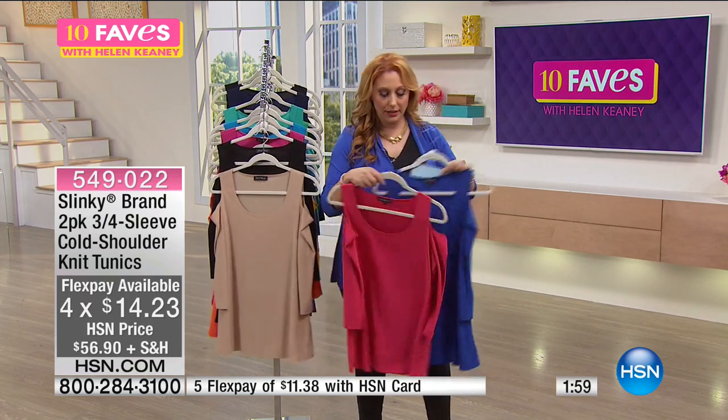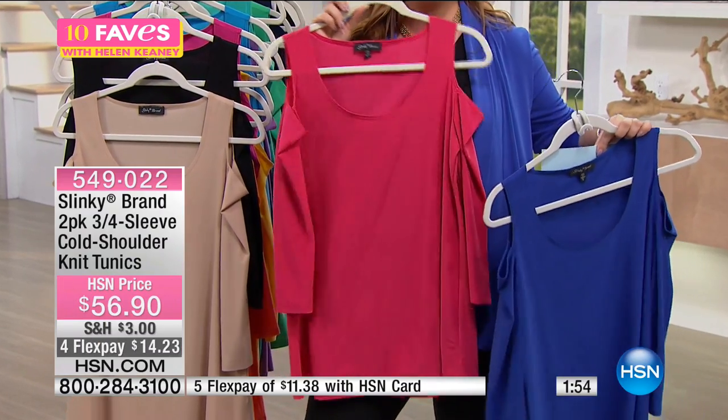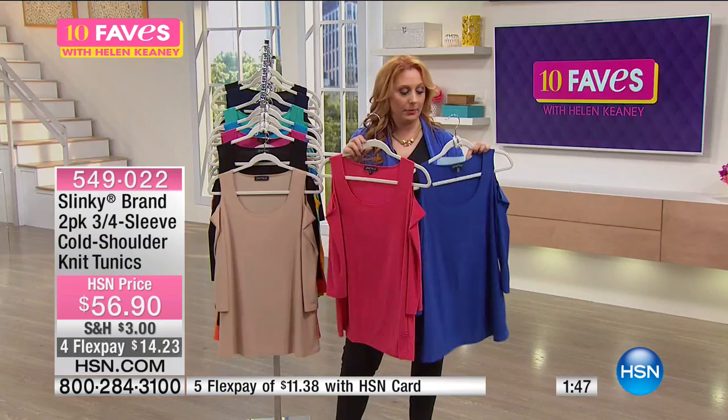The royal and the coral. I love, you know, when you pop on a color like this, all of a sudden, there's something very youthful about it. Like the pink in your cheeks when you wear a whole top this color, and then that perfect kind of color blue. This is a great color. This is a great combination.